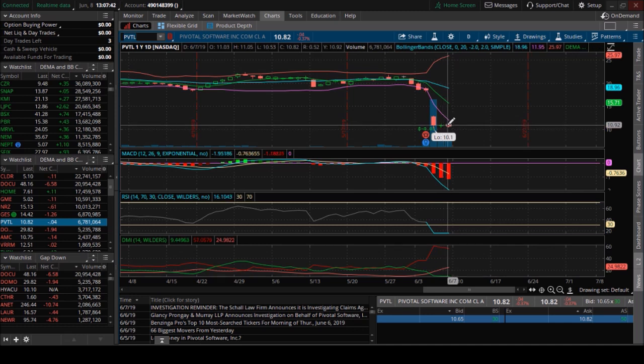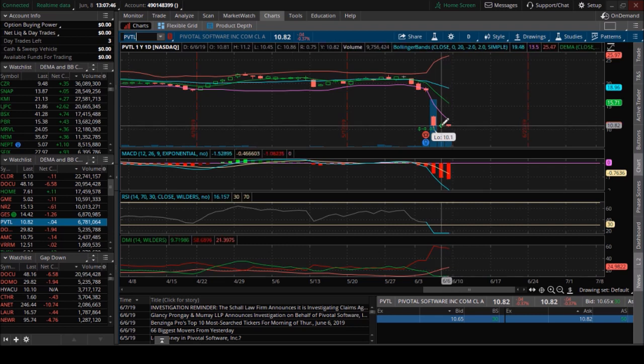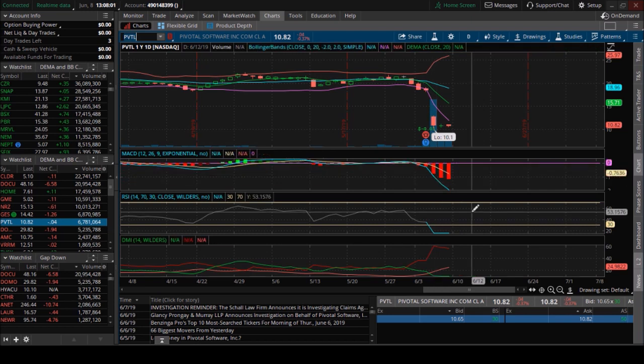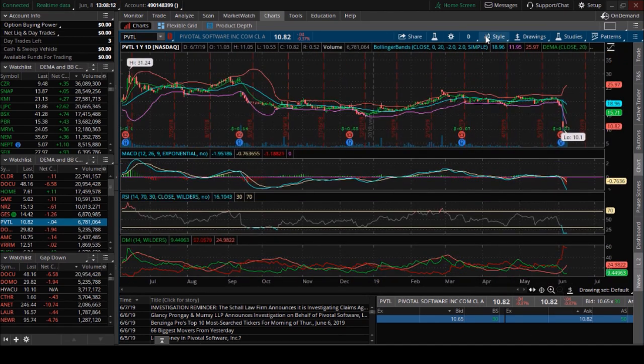Friday it had a range of only 52 cents. And what you can get out of this is, even though this is a green candle, it's a small doji candle, which means there's a lot of indecision, but our MACD is showing the selling pressure. Our blue MACD line is a long ways away from the white line, and the candles are just getting longer. I would expect this to continue to go down even more over the next few days.